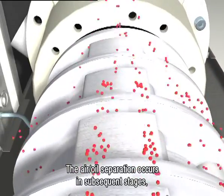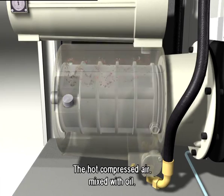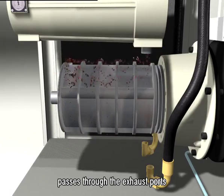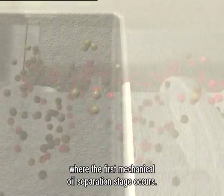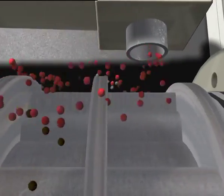The air-oil separation occurs in subsequent stages and ensures exceptionally low oil consumption. The hot compressed air mixed with oil passes through the exhaust ports where the first mechanical oil separation stage occurs.